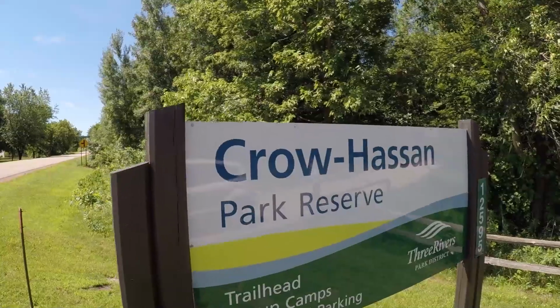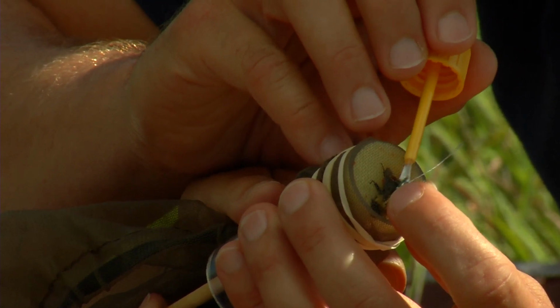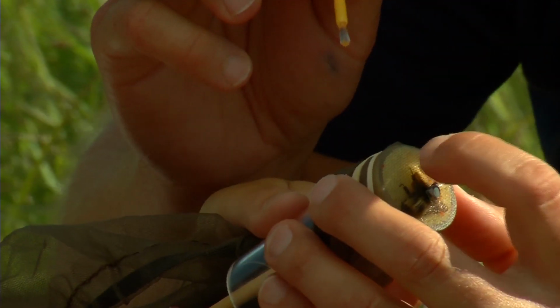Three Rivers has tracked wildlife like deer, turtles, and even snakes. But bees are tricky. It's delicate, and also there isn't a really good playbook out there. There aren't easy-to-do instructions. There's no YouTube video on putting radios on bumblebees.